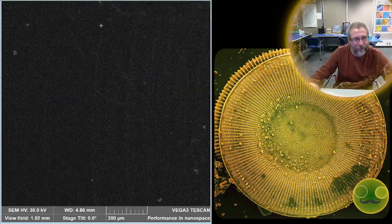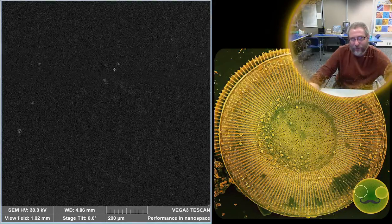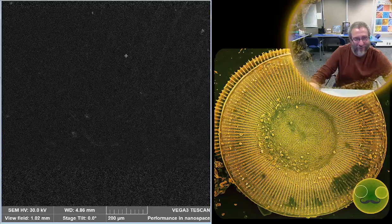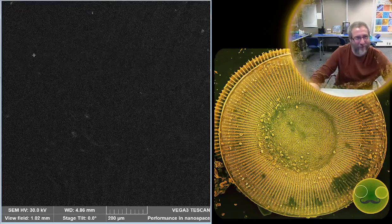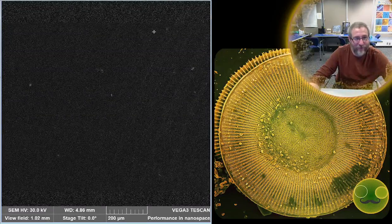And definitely, I sometimes just see diatoms and I think they look stunning, even having seen a lot of diatoms in the scanning electron microscope in the last 10 years. I still see some stuff that I think is pretty spectacular.